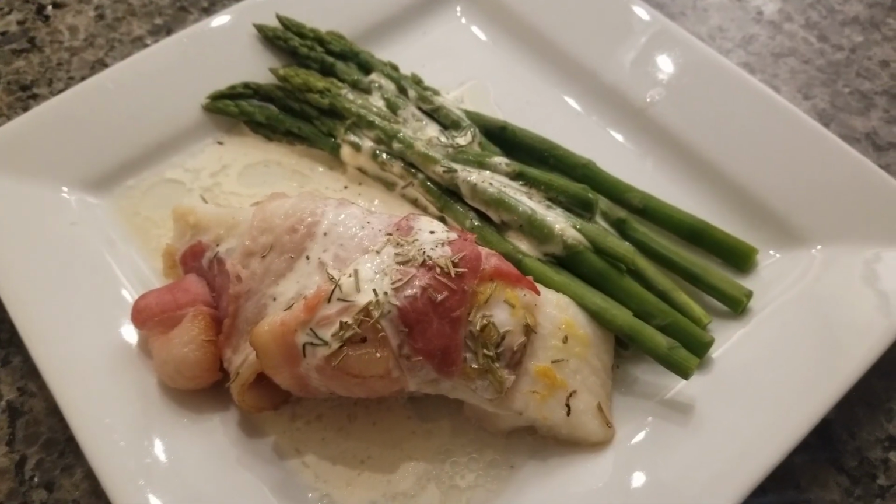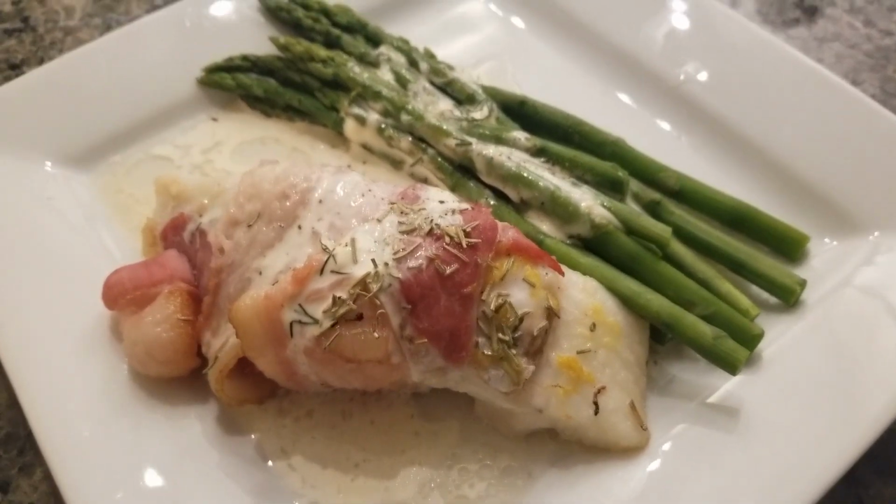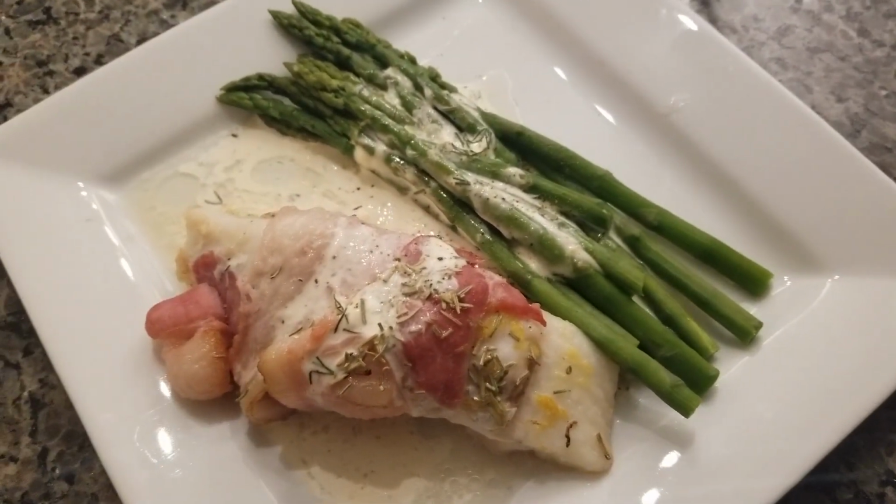Here's the dinner hubby made. He made fish wrapped in bacon with asparagus.